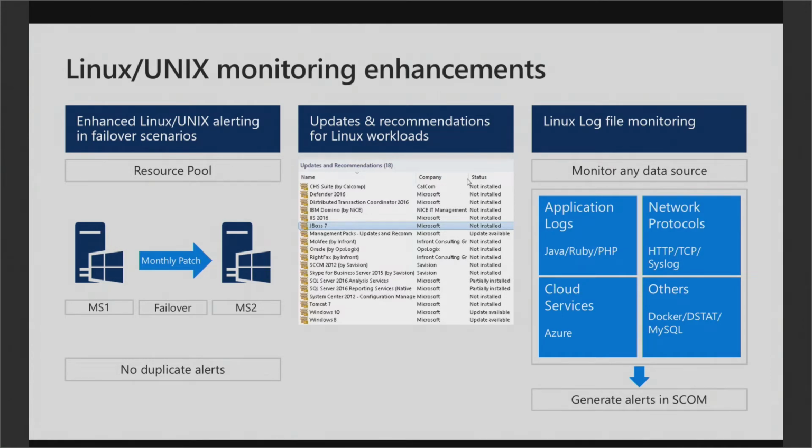All right, and we have also extended the Linux log file monitoring capability. The Linux log file monitoring capability in the earlier versions of SCOM was very limited. Now, what we have done is we have used the new Fluentd based monitoring, which allows you to leverage the Fluentd community plugins. And also we are shipping 5 plugins out of the box. What it essentially gives you is access to a wide range of plugins which can be leveraged, and you can also monitor any logs, may it be application logs, network protocols, cloud services, or anything.